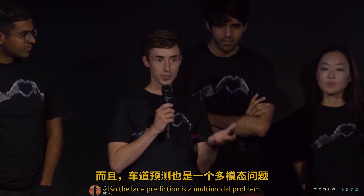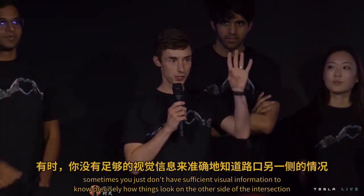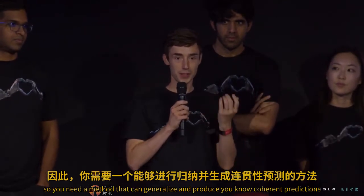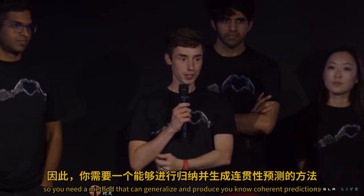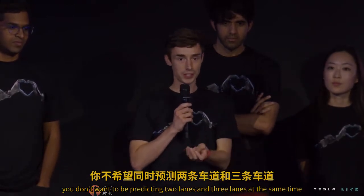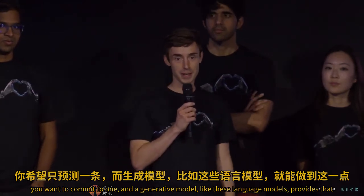Also, the lane prediction is a multimodal problem. Sometimes you just don't have sufficient visual information to know precisely how things look on the other side of the intersection. So you need a method that can generalize and produce coherent predictions. You don't want to be predicting 2 lanes and 3 lanes at the same time. You want to commit to one, and a generative model like these language models provides that.